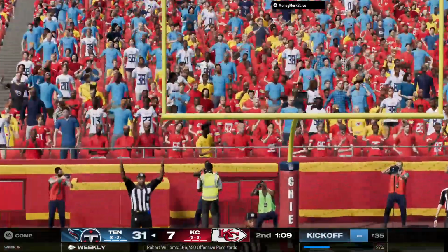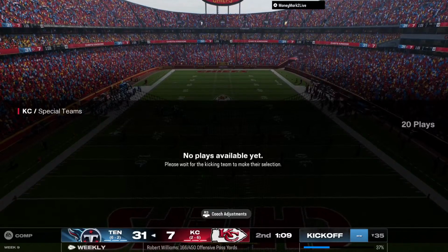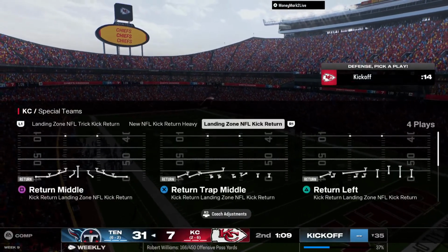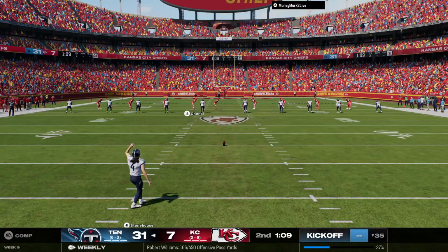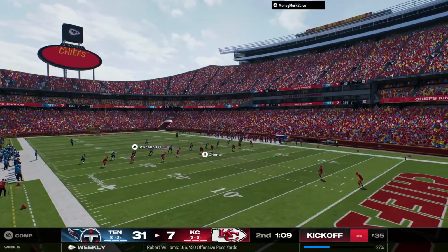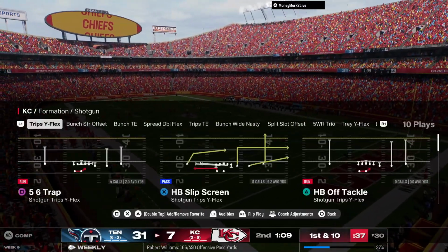The extra point is good. And the Titans add on one more as they extend their second quarter lead. The kickoff team is out on the field, and we're back to it as the kick's away. This one will be taken in the end zone. No run back forthcoming. And the ball coming out to the 30-yard line.